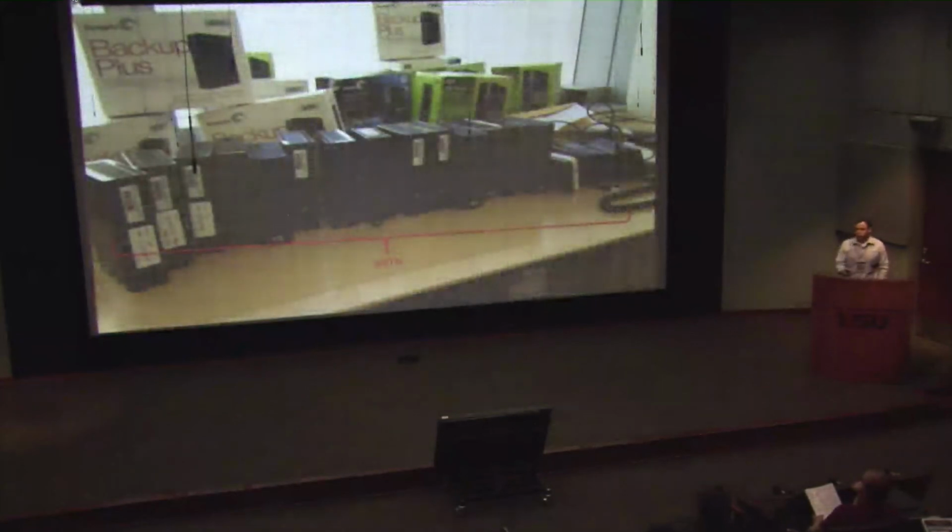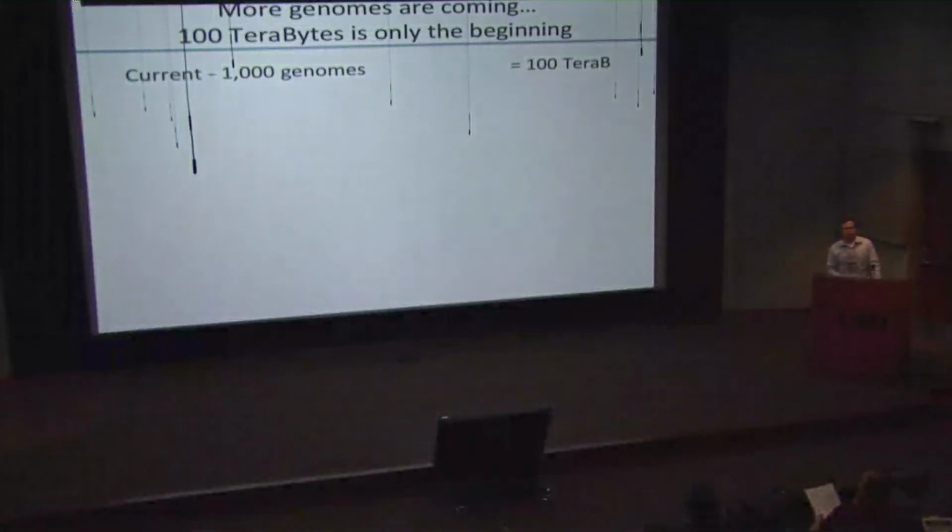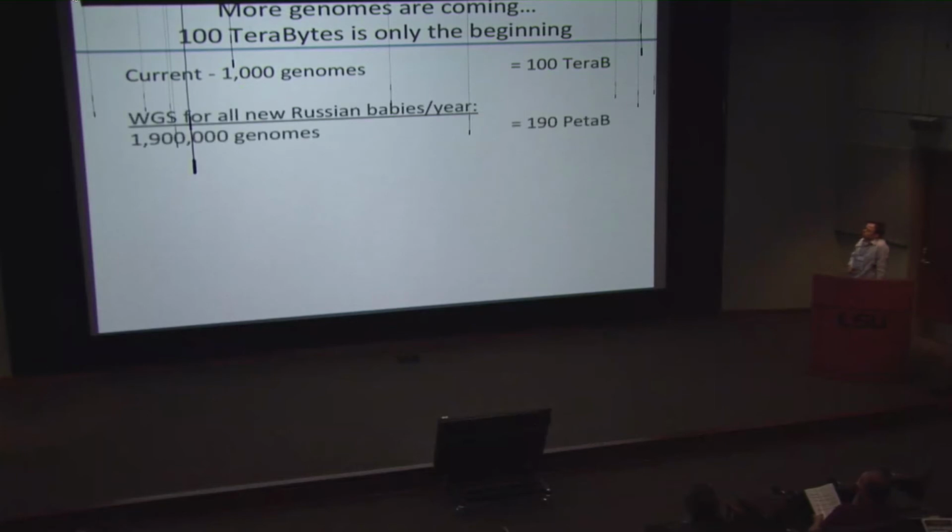But it's a problem I think we all face, actually, is that this is what my desk looked like for a while. So you got 50 terabytes of data sitting on the desk, or we're doing a large project with 1,000 human genomes, and I started just doing some math and thinking, well, let's say we're going to do 1,000 genomes. It's about 100 gigs per genome. That's 100 terabytes of data. Let's say we did it for everyone that was in Russia next year, for example. It's 190 petabytes. That's a lot.